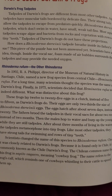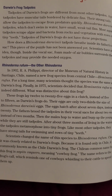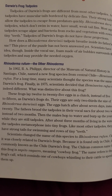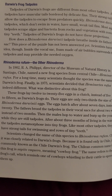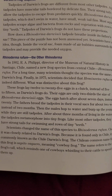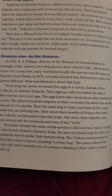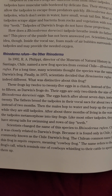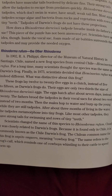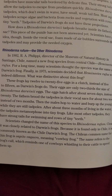Rhinoderma rufum, the other Rhinoderma. In 1902, R.A. Felipe, director of the Museum of Natural History in Santiago, Chile, named a new frog species from central Chile, Herminectes rufus. For a long time, many scientists thought the species was the same as Darwin's frog. Finally, in 1975, scientists decided that Herminectes rufus was indeed different. What was distinctive about this frog?